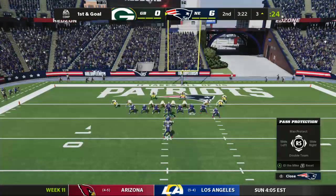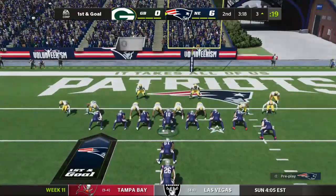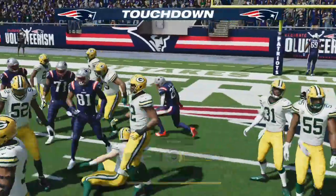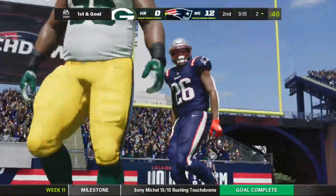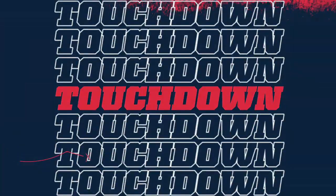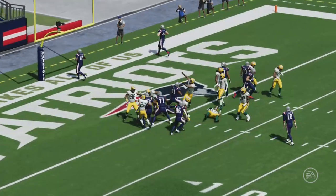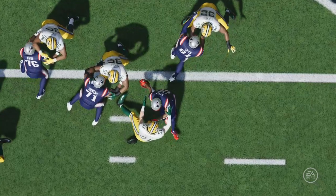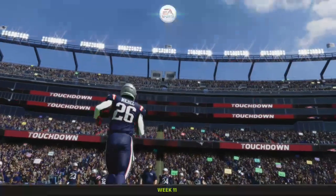Now they've got 3 tight ends here on 1st and goal to add some extra mass. Michel. And he's in. Touchdown, Patriots. Sony Michel with touchdown number 15 on the year and 2nd of the game. And the Patriots add on to their lead. So his strong first half continues as he finds the end zone here for the 2nd time. And definitely good blocking at the point of attack, and you just have to love watching the way he can create space down near the goal line, and he's able to take it into the end zone.